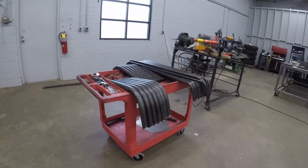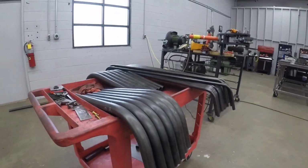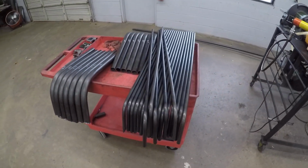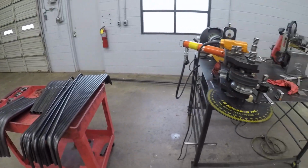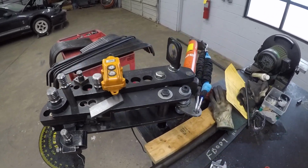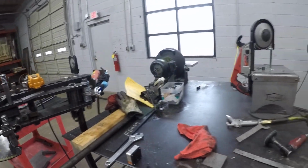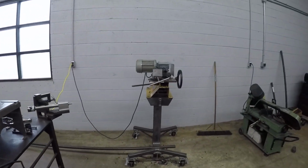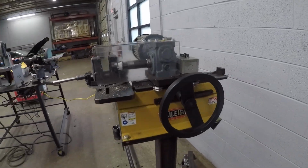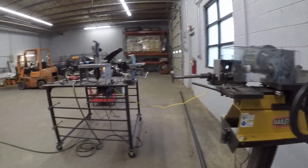We got some production stuff here. This is some of our tube front kits. Mitchell notched and bent last night. All of it done on this little bender setup. Model 32, electric pump. That's our notcher. We had to upgrade a little bit this year. The other one that went in the vise just wasn't cutting it.